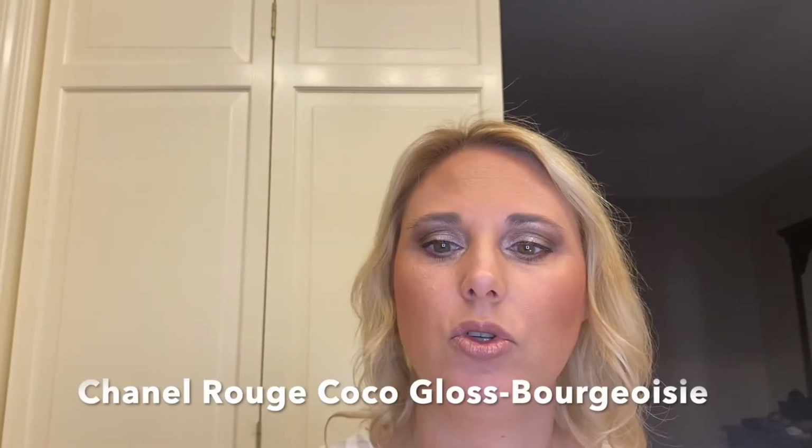Now for lip gloss. This is another easy one, you guys. This is the Chanel Rouge Cocoa Gloss, and this is in shade number 119. And it has a name. It's not on the bottom. It starts with a B, and I cannot pronounce it. So even if I could tell you what it was, I wouldn't be able to pronounce it. But I've repurchased this so many times. These are hands down the best glosses I've ever purchased.